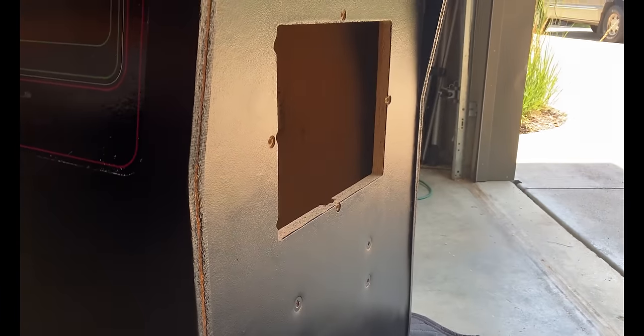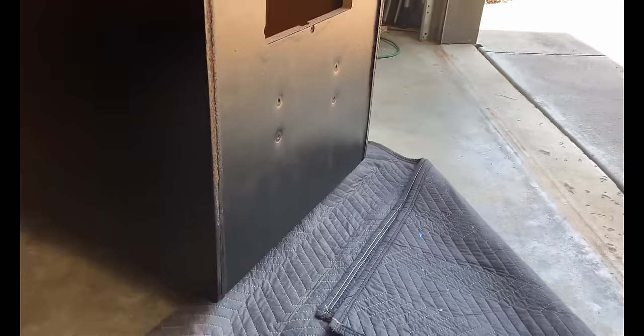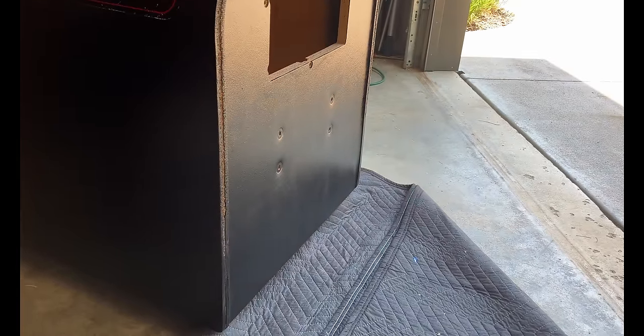All right, this is with the second effort, a little more glazing. You can still see some roller marks, which are fine. I just put this on. But boy, it looks a lot smoother. I'm pretty happy with that.